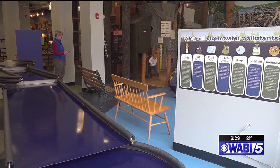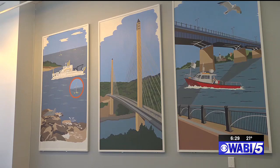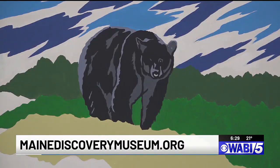And stay tuned, there will be additional programs and further enhancements to the exhibit. The Maine Discovery Museum is open Tuesday through Saturday from 10 to 5. And for more information, you can visit mainediscoverymuseum.org.